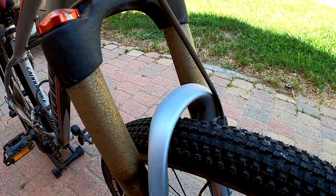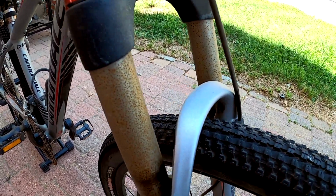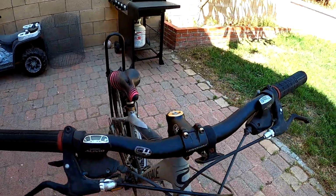I'm going to use a stiff bristle brush, maybe some WD-40, and just try to clean up as much as possible, and then re-clean it with some alcohol, and hopefully this is going to be looking a lot better. But keep watching and we'll see how this looks in the end. Bars look okay, stem looks okay.